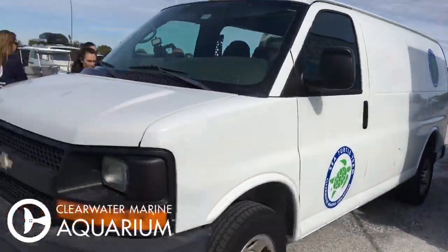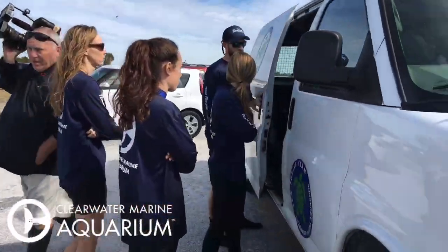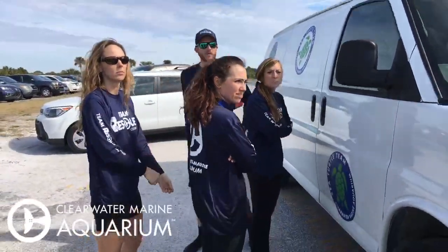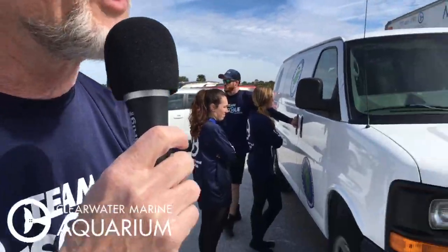We have this van, and we have another van right here. A lot going on. Let's walk around and see what's going on. This is another van with some more turtles over here. Busy, busy day, guys. A lot going on, and we have a lot of hands-on right now. All these turtles will go back in the wild. So let's kind of watch. I'll narrate as we go.